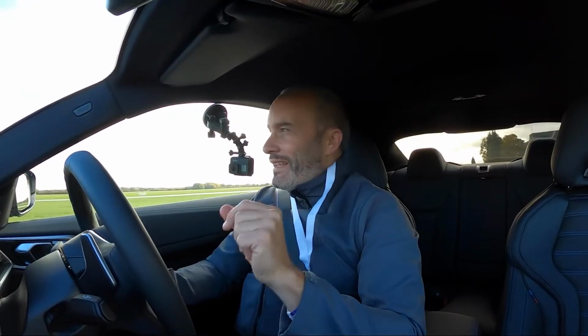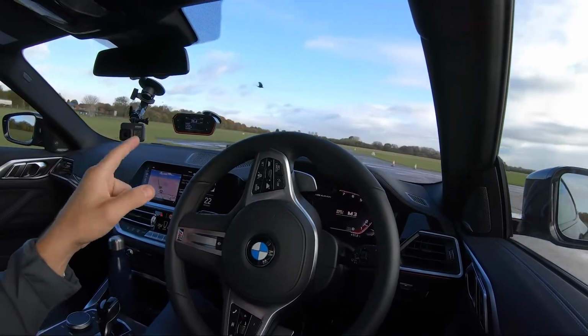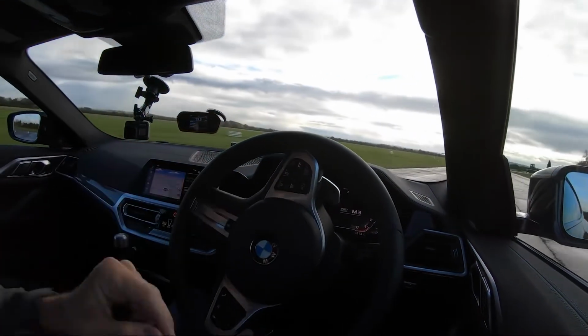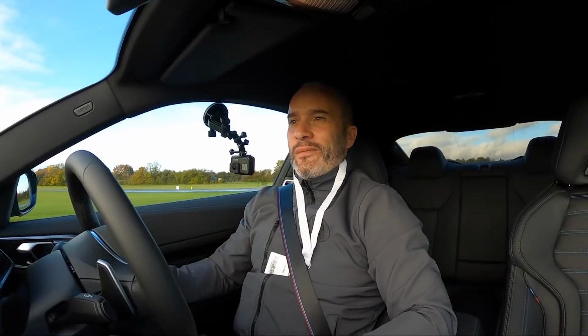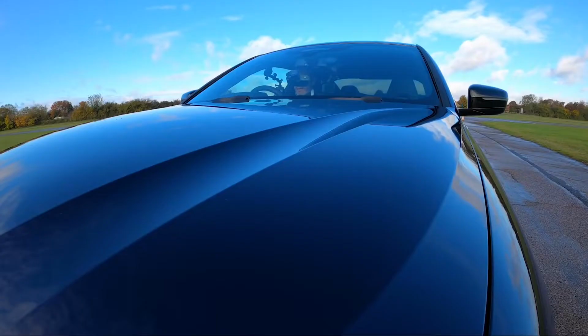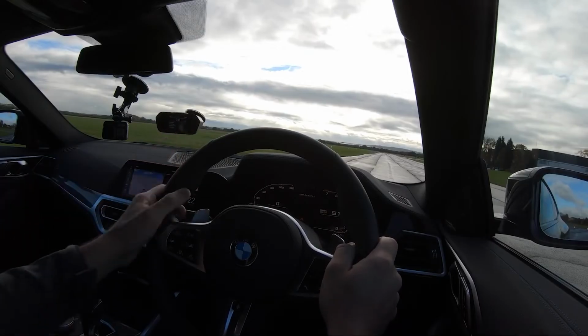First thing first, let's time the 0 to 62 figure in this brand new M440i. I've got my RaceBox ready and we've got a nice bit of private land here. Now, the tarmac is very wet, but we've got xDrive, so everything's switched off. I'm going to put it in Sport Auto, hold it on the brake. Let's see what our first run is all about.